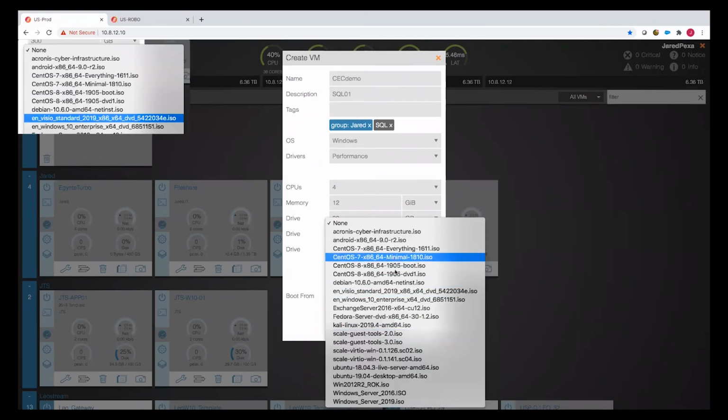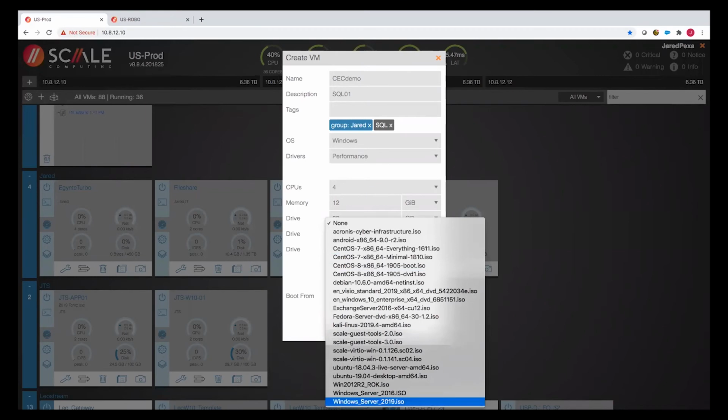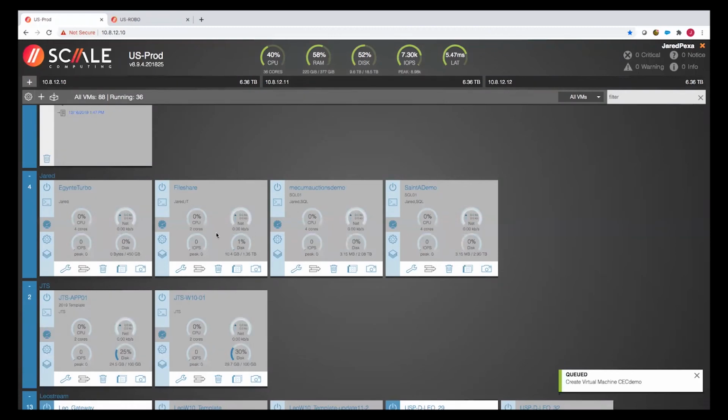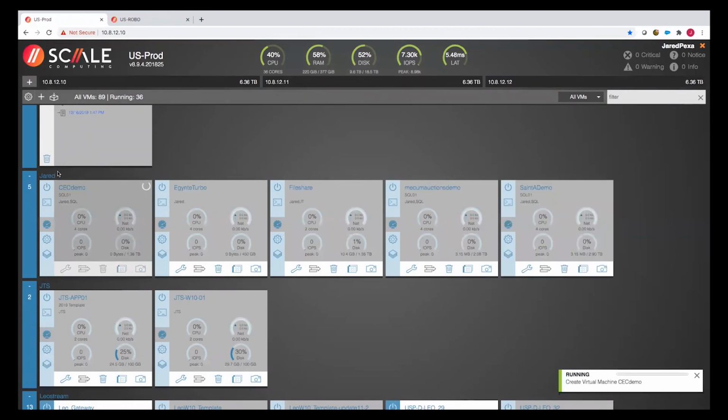And we come down here and select what we want to boot from. So we can see we have a whole bunch of different ISOs in here, but say we want to boot from Server 2019, go ahead and click create. Now we should see this show up under my Jared tag, and there it is being created.